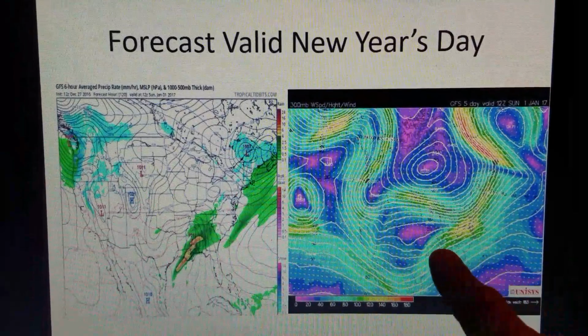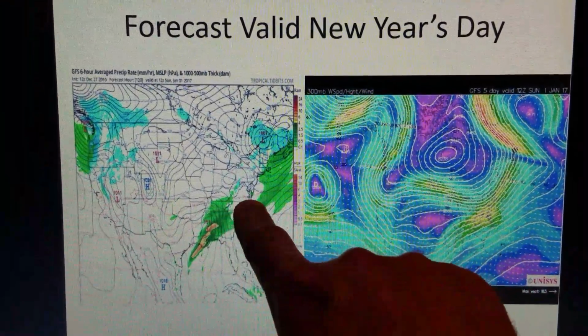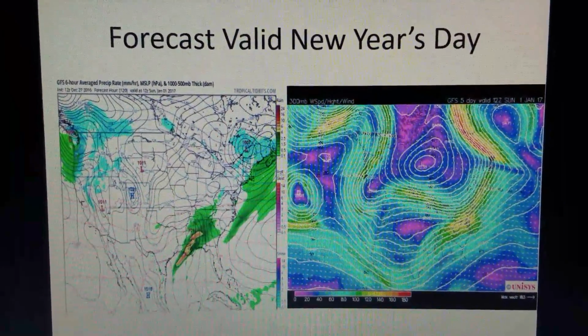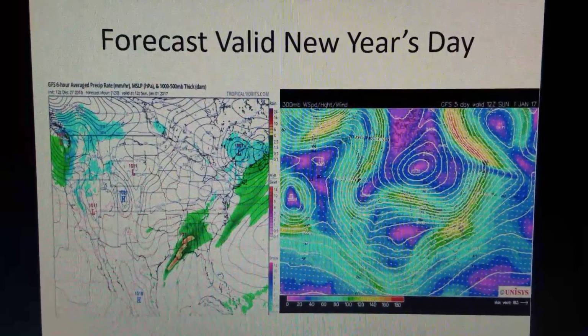Now, at this point in time, the main jet stream will be blowing from southwest towards northeast, which is going to modify these thickness values even more, and we do expect a warming trend to commence on New Year's Day. Again, looks dry as of right now for your forecast for all your outdoor activities for the first day of the new year.